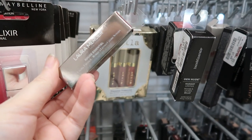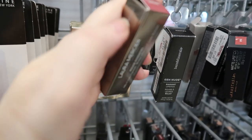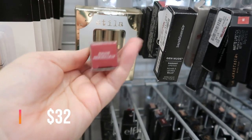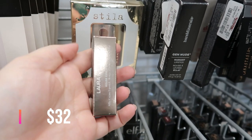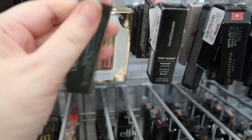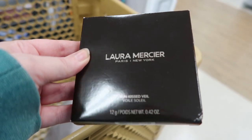And we have Laura Mercier lipstick. Oh, these are so good. The Rouge Essential. This is in the Mauve Merlot. It is $9.99. And yeah, these are pricey in Sephora. They're expensive, no lie.